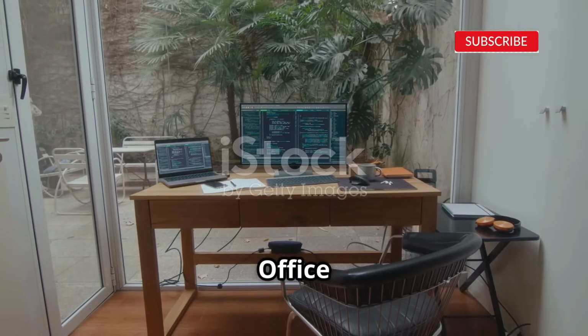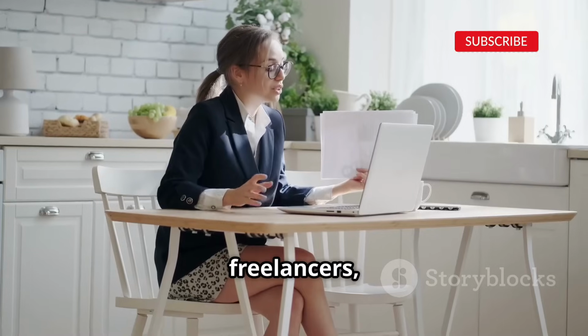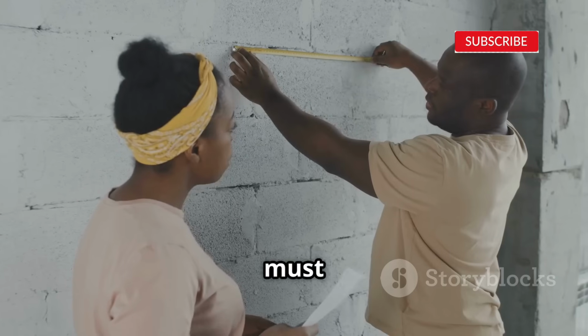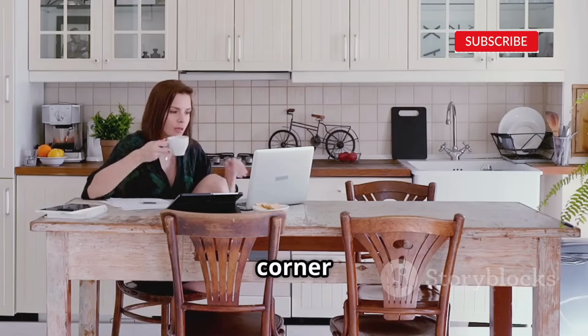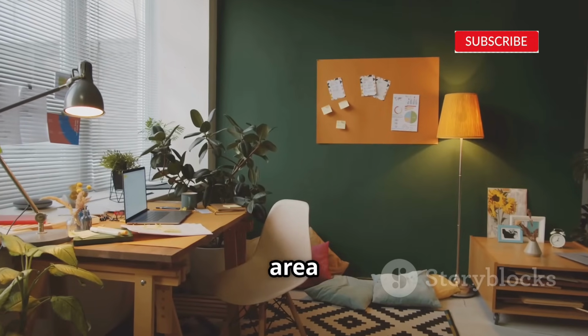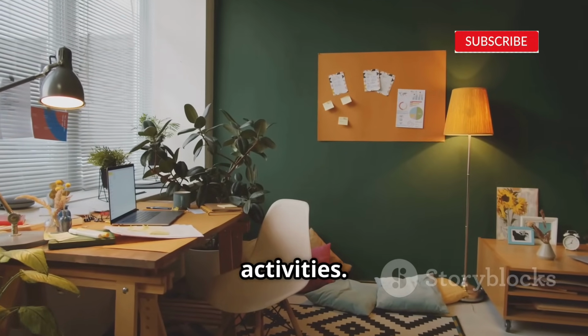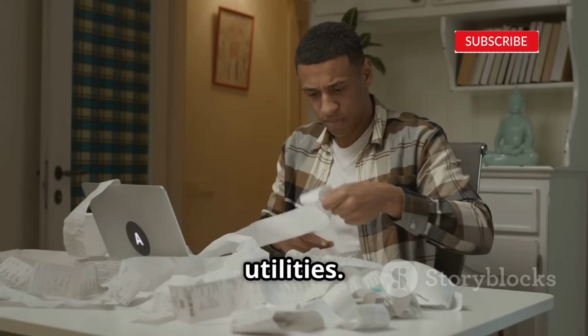Next up, the home office deduction. This is relevant for self-employed individuals, freelancers, or gig workers. The space must be used exclusively and regularly for your business. It can't be a corner of your bedroom or the kitchen table. It needs to be a clearly defined area dedicated solely to business activities. You can deduct the business percentage of expenses like rent and utilities.